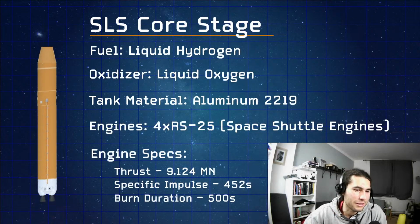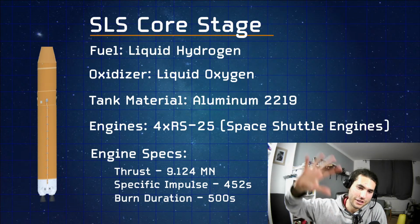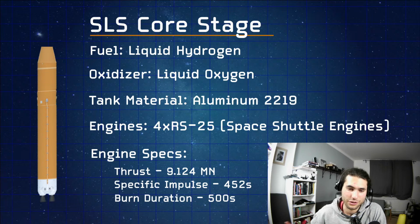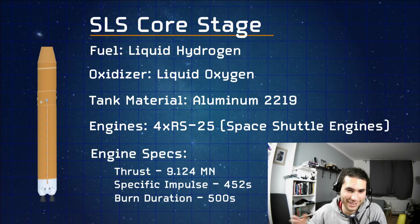So to go a little more in depth into that, the core stage, like I said, it was a lot like the external fuel tank. It kind of uses the same technology, the same type of aluminum tank material on the inside. It still has the orange insulation foam. The reason they need that foam is because they're containing cryogenic liquid hydrogen and liquid oxygen. The hydrogen goes down all the way to like minus 250 degrees Celsius, and so that requires a lot of insulation in order to maintain those temperatures inside of the tank. Because of course it's not minus 250 degrees Celsius in Florida.